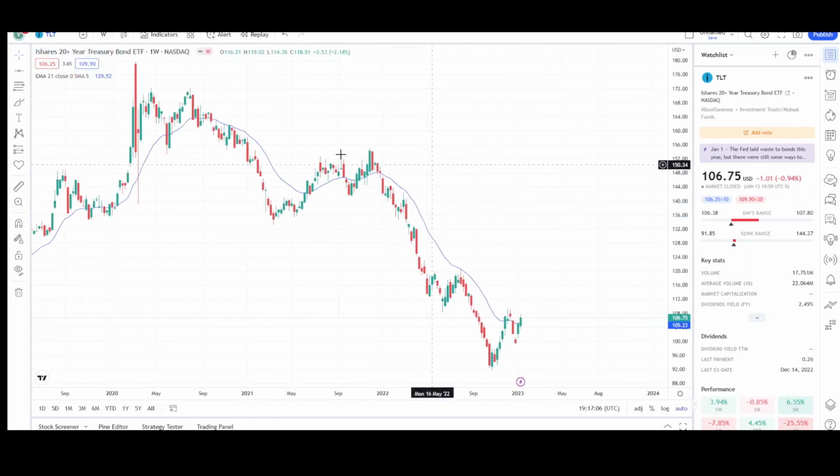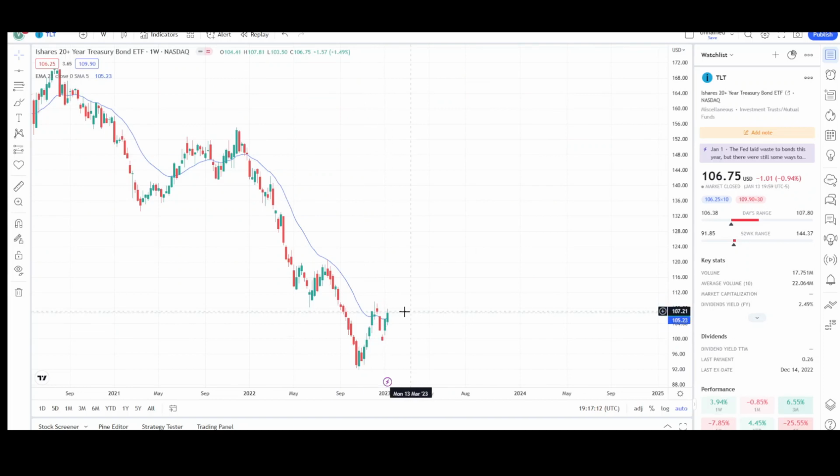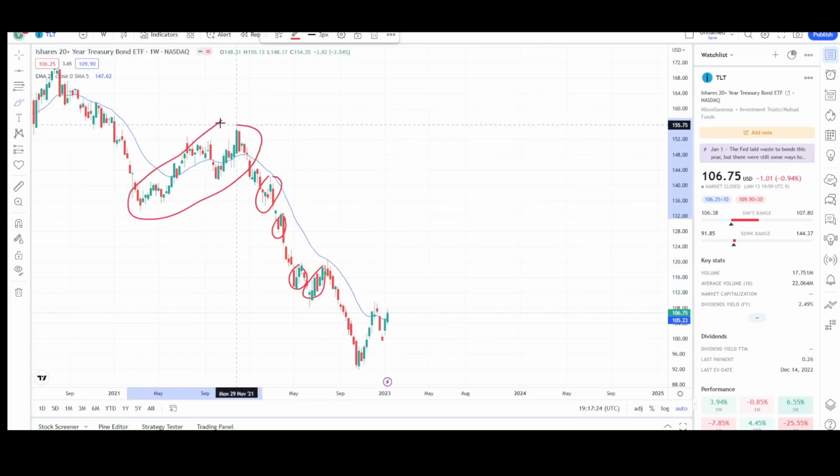Here's the weekly chart. You can see that we're going down since March of 2020, and right now what we're doing is just getting a bigger pullback. You can see that we had little tiny pullbacks in this downtrend. We had a lot of red candles and then some green ones, and a little bit more, and then a lot of red candles. So now we're just going to see a bigger pullback, very similar to what happened right here.